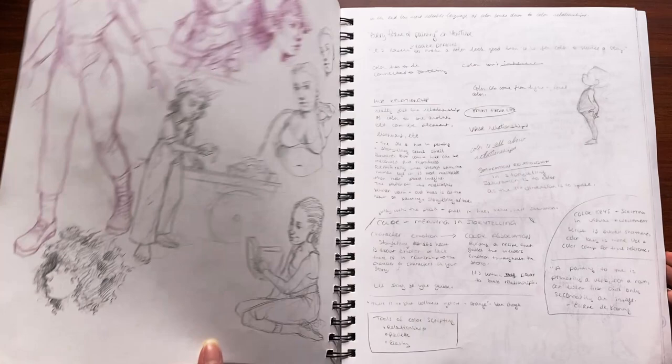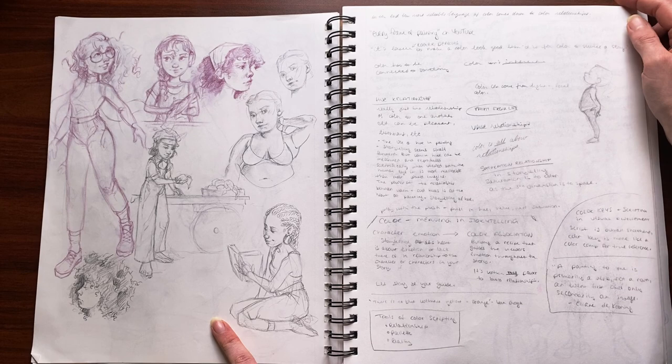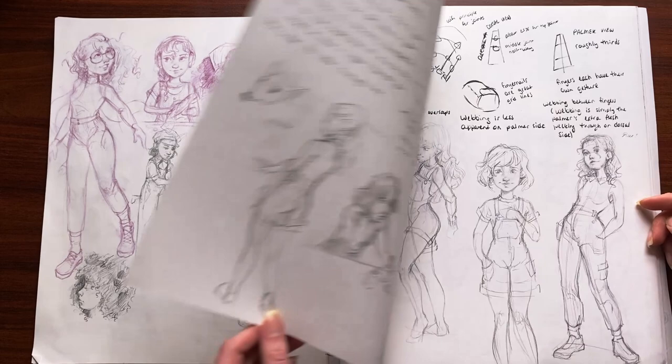And here we've got sketches. In case you haven't noticed, I particularly enjoy drawing girls. You're not gonna see very many guys in this sketchbook. These are all just notes from a Schoolism workshop that I took. More notes from the Schoolism workshop.